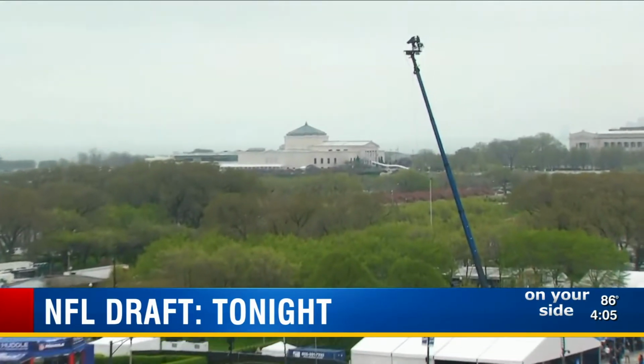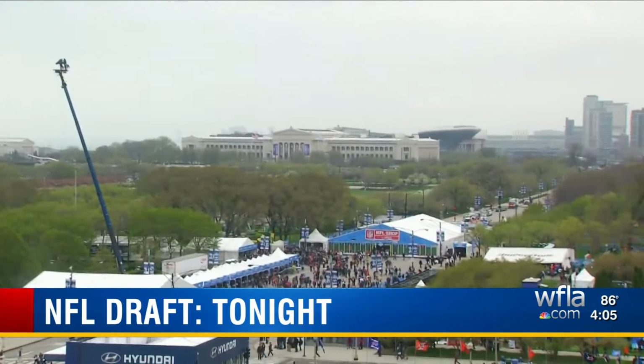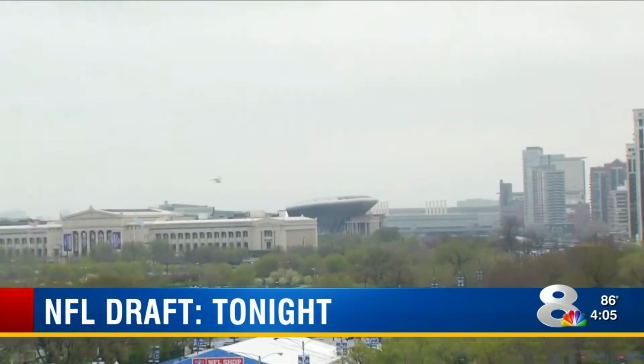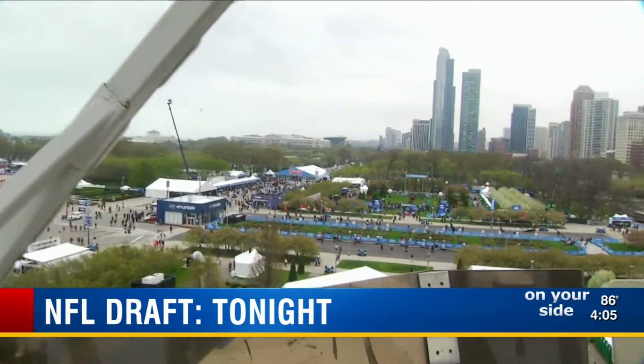Out there in the distance, you see the world-famous Shedd Aquarium. Great place to go check out a little marine life. And then there's the Natural History Museum. Behind that, Soldier Field, where the Chicago Bears play football. Got a good look at the city's skyline as we work our way down the Ferris wheel.